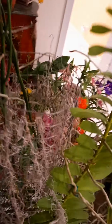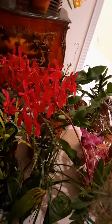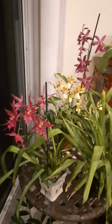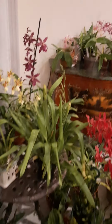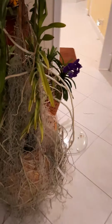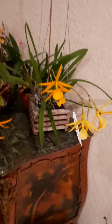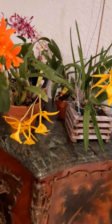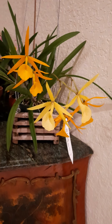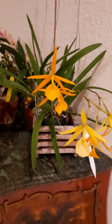I don't know where to look for the tags here. So a few oncidiums are blooming too. There we go. Those look so happy. My yellow bird. This one has been blooming for a while. I did make a film about it. I would say at least 2 months, maybe more. It just looks so happy. Happy forever.